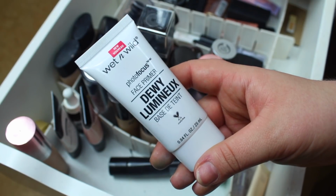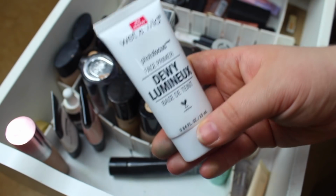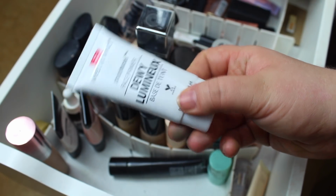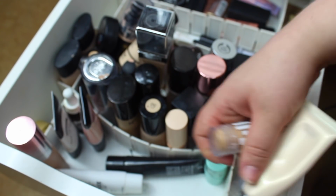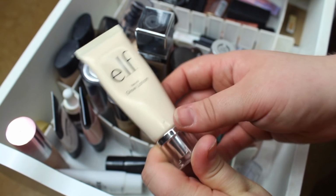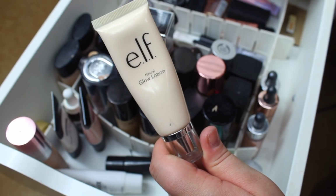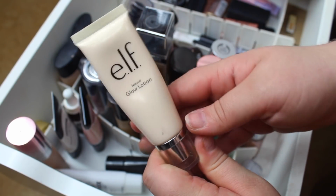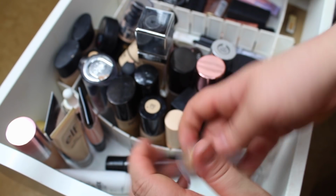This is from Wet n Wild. This is one of my all-time favorite primers. I really love this, and then the Physicians Formula one. This is so good. Both of these have an illuminating tint to them, but they are really nice. I have my e.l.f. Glow Lotion. This is more of a moisturizer, but it has a little bit of a glow to it, but not too much. So I keep that one.